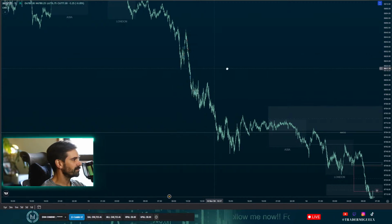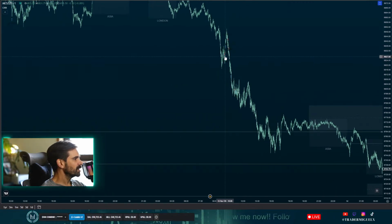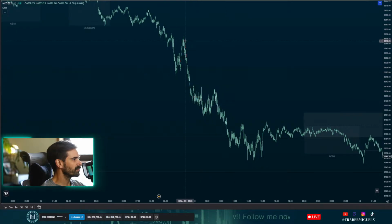I had the idea for price to go lower, tried the first shot here, but it didn't work. Should have waited a little bit more. Then at some point I thought I was wrong and tried a long, got stopped out. I cut that with a small cut, and then went short and managed to take a profit around here and close the full position down below, right at the end of the New York AM session.